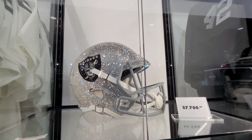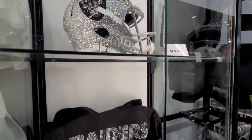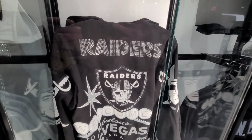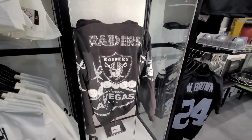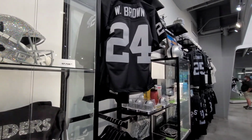That's a lot of money for a bling bling helmet. But look, you can also get the matching jacket. It's a little bling bling. That's only what? $3,000. That's a lot of money for a wardrobe. Buy Hector a birthday present. Yeah, I don't like Hector that much. He's a Bills fan.